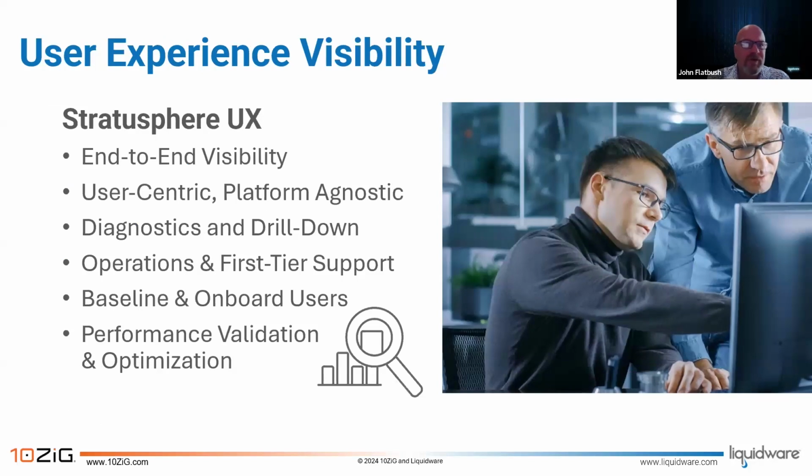So a little bit more on the Stratosphere visibility into the user experience on the desktop. We provide end-to-end visibility, as I've alluded to already, from the endpoint to the desktop to the applications and even beyond. On the application side, we can even see what those applications are connecting to, what backend IP address, and see the latency to that application.